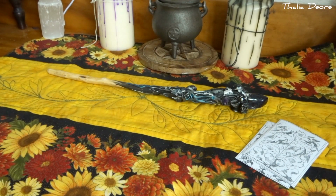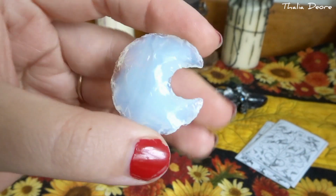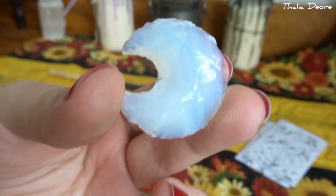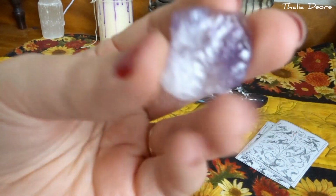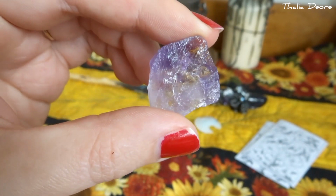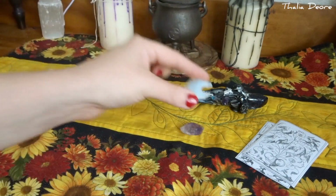Then she has also sent me a really cute opalite moon, and these are the kinds of crystals that she uses in her wands. I have actually seen opalite moons on some of her wands on her store, so this is the kind of crystal you can expect to get on your wand, as well as things like this. This is a slice of amethyst. And again, I've seen things like this on her wands. So yeah, if you really like crystal wands, then this might be the store for you.